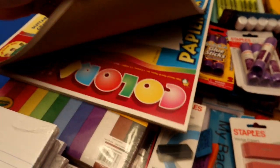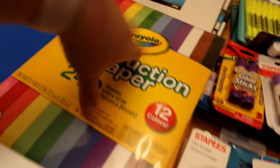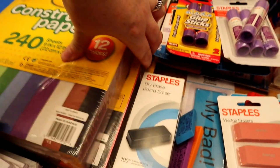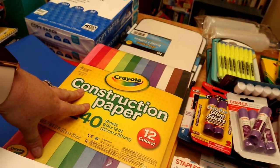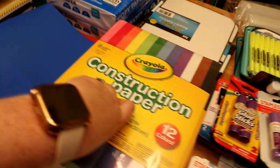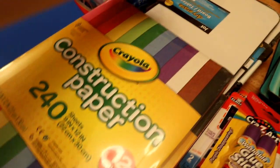And then, let's see, two of these, just plain but huge. And then a pile here of more construction paper. So Natalee especially, right, Natalee? She's sitting over there. She's very happy about this. She loves making things and helping the little girls make things out of construction paper.